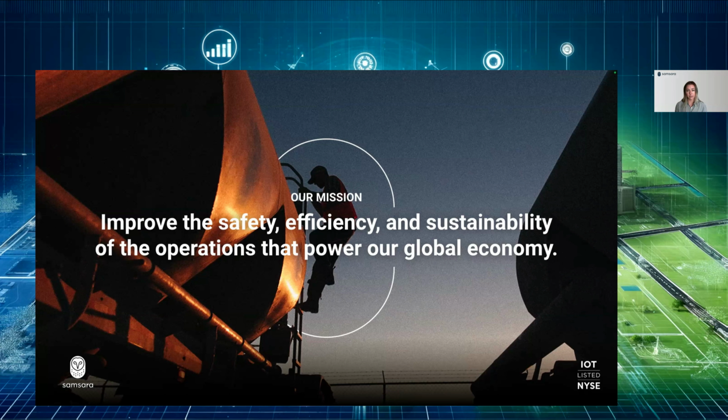Samsara is a mission-driven organization, and we're passionate about how we partner with our 20,000 customers globally and over 1,000 public sector agencies to help them improve their operations. Simply put, our mission is to improve the safety, efficiency, and sustainability of the operations that power our global economy. And we partner with our customers to solve complex problems in their operations with intuitive technology.